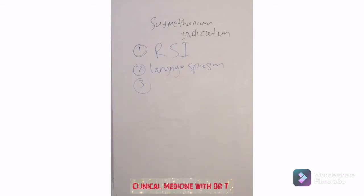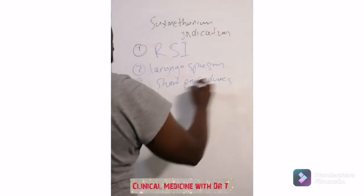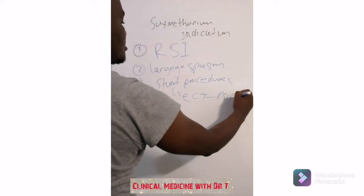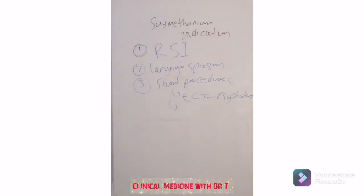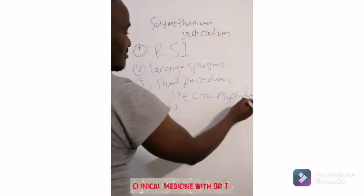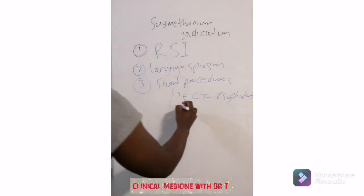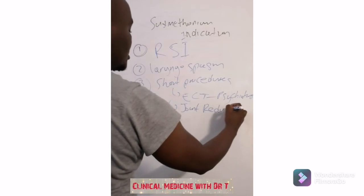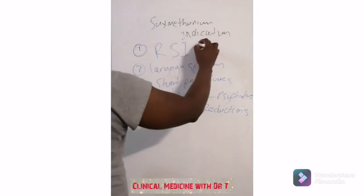It's also used for short procedures, like ECT, which is done by the psychiatrist. I had an opportunity to see how it's done when I was a student, but it was in private. I don't know if it's done in public. And then also joint reductions when a patient has got a dislocation. Basically, but the number one indication is this one.